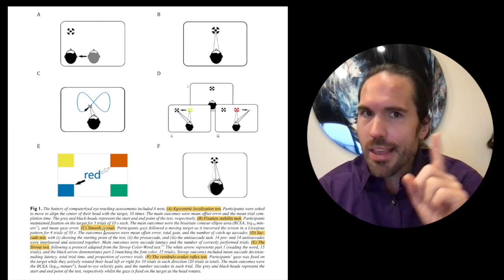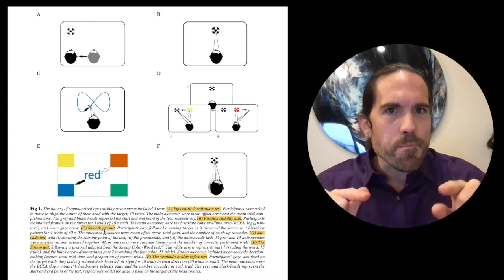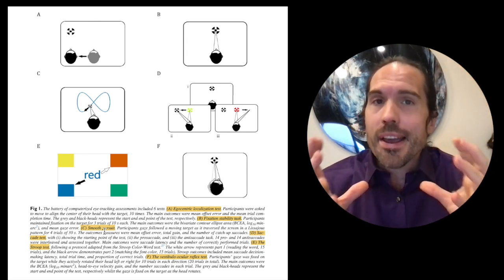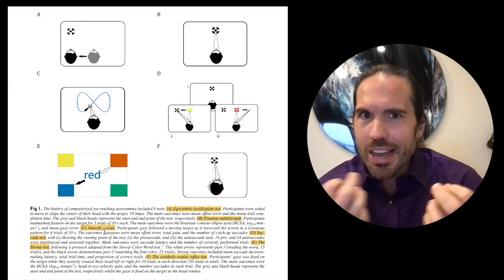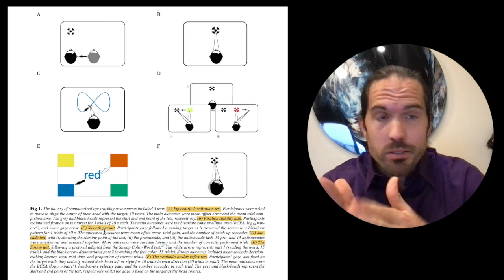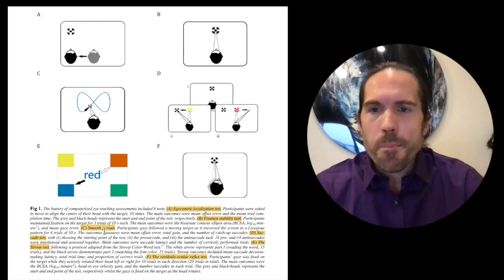Oftentimes when people have had a head or neck injury, there are slight lags or slight mismatches in both vertical and horizontal orientation. The more that is off, the harder it is to do, and the more strain there is on the eyes and the inner ear. You can use that as a really good metric to see, pre-treatment and post-treatment, is there an improvement in brain function?